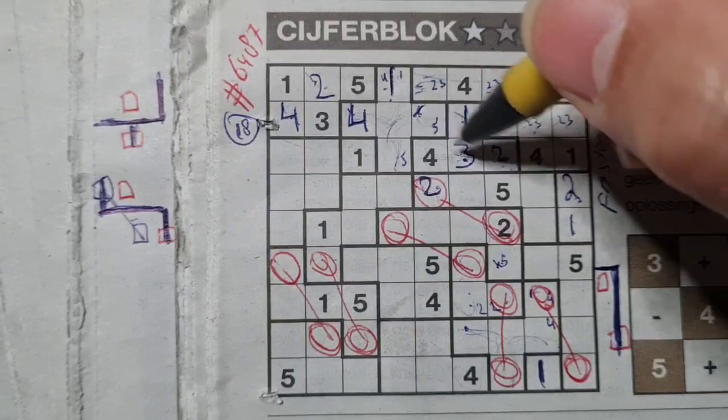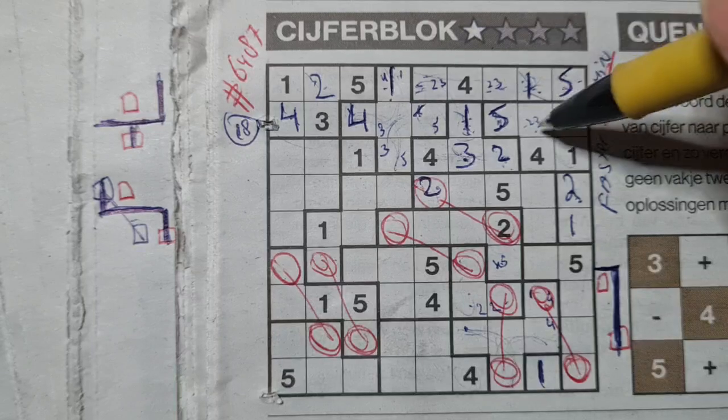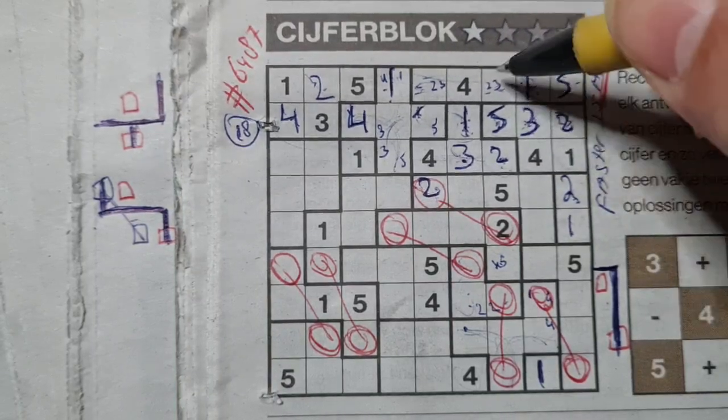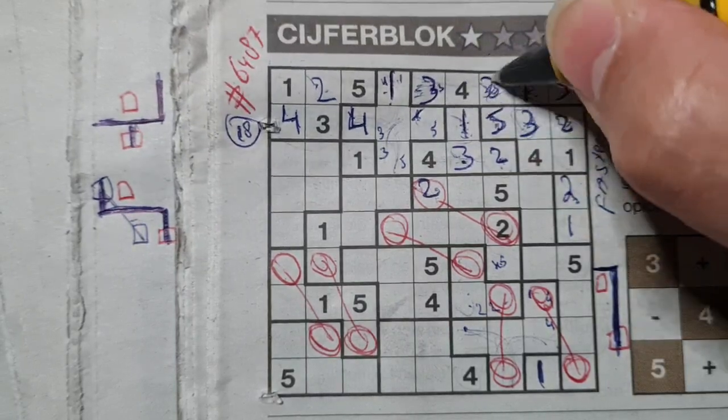This box can be a 3, so 3 could be here, could be there. 2 and a 3, we have a 2 now, so no 2 there. 2 should be here, and a 3 goes there. 2 and a 3, we have a 3 now, so no 3 there. 3 should be here, and a 2 goes there.